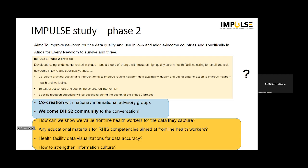Do people here know of educational materials for RHI's competencies for health workers that perhaps we could use for newborn and stillbirth data? What about visualizations at the health facility level, including for data accuracy? It seems to be a bit of a gap there, and I just wonder if there are people in the room who can advise us on that. And how can we strengthen that information culture so that motivation for really important data tasks increases?